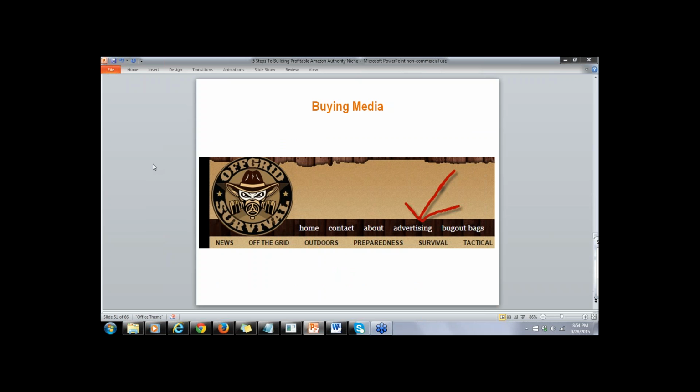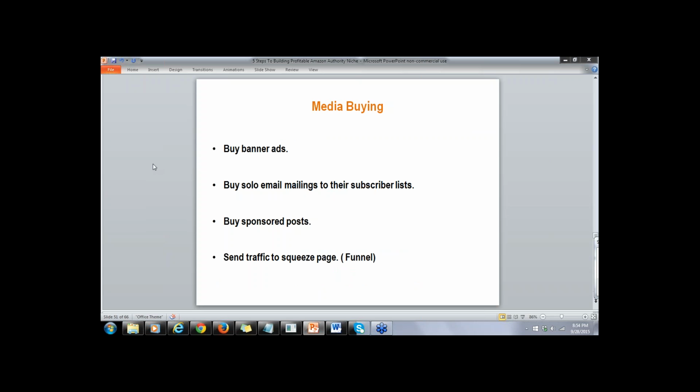Here's one, Off the Grid survival site. You click on advertising there, and you go to a page where you can purchase banner ads from these websites, right? So you create a nice little banner, say, hey, I've got a new MP3 interview from an expert about XYZ and survival, and you can have it here for free. Click here, right? So you purchase the banner, they put it on there, it goes straight to your squeeze page and your product sales funnel that we've already talked about, right? And people purchase, you spend maybe 20 bucks on the banner, but you make 60, 70, $100 back from your sales funnel, right? That is how it works.